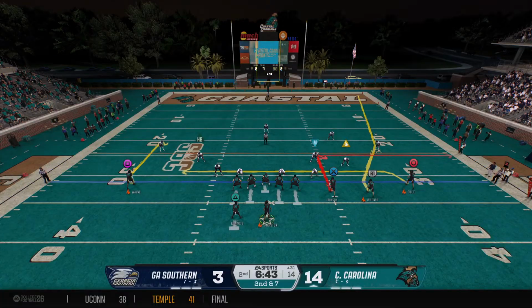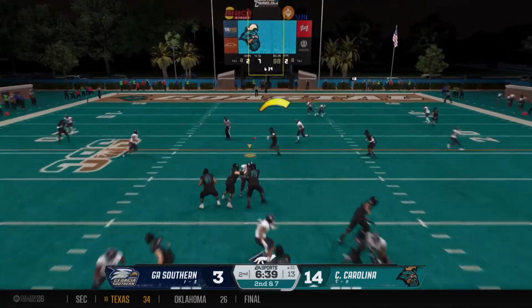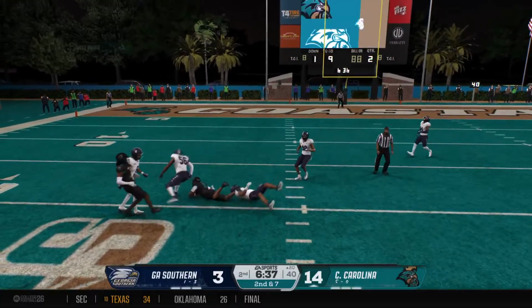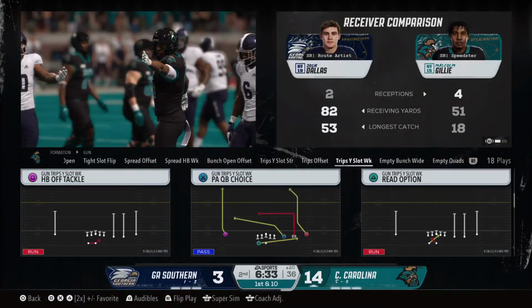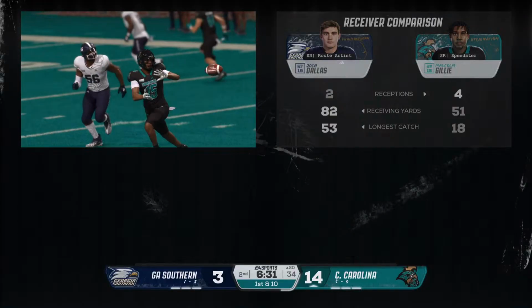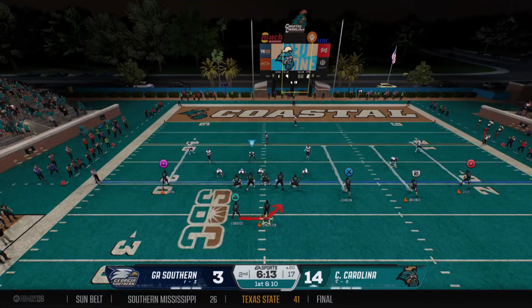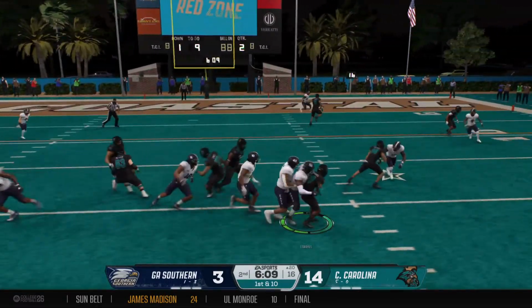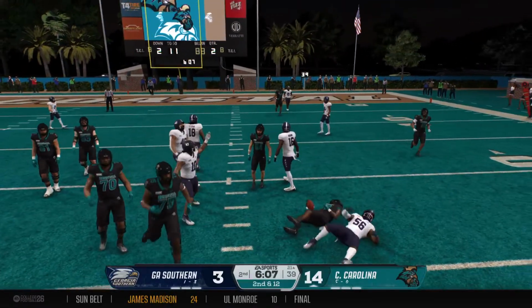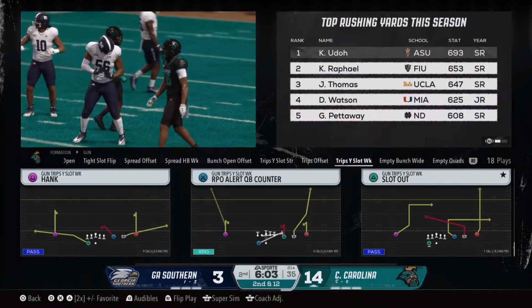Might be calling a hot route. Dropping back, it's Singleton. Snagged out of the air. And he's brought down after a nice gain. And this has got to be so demoralizing for this defense right now. Having given up multiple first downs on this drive, somebody on defense has to step up, make a play, and stop the bleeding. And there was nowhere to go, just stopped in his tracks in the backfield.